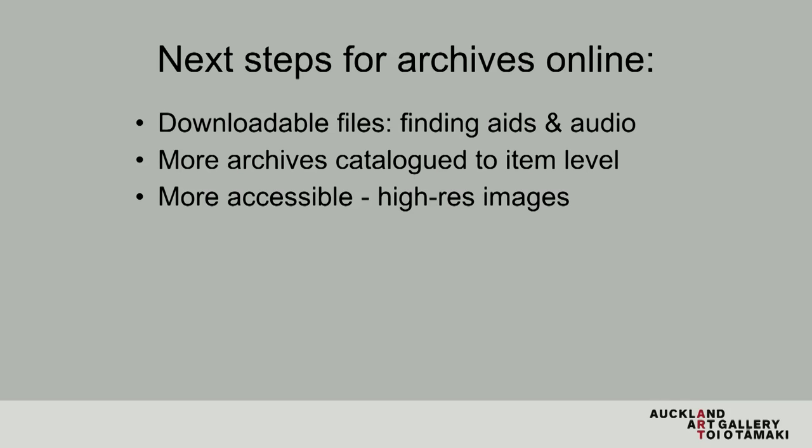Let's talk faster. We have lots of plans for what we want to do next, including adding finding aids and audio to archives collections. We are going to be cataloguing more things down to item level. And also I really hope that we're able to add more high resolution images to enable better research happening by people at home.